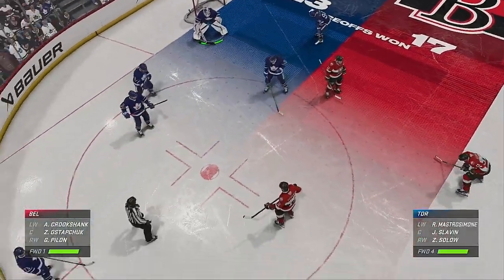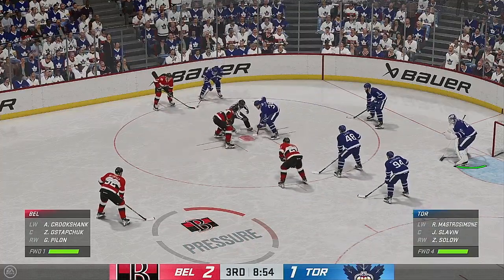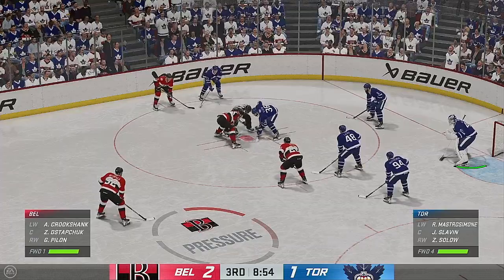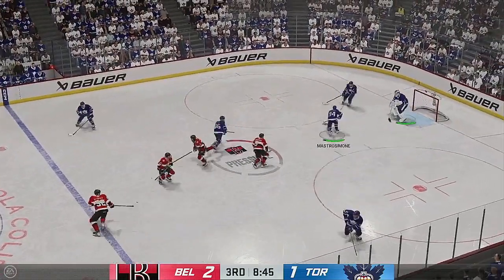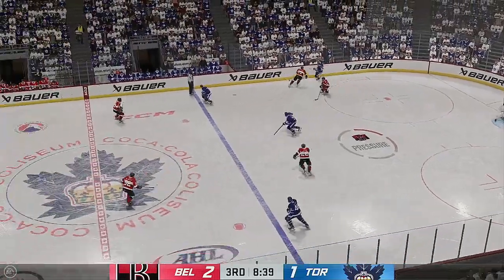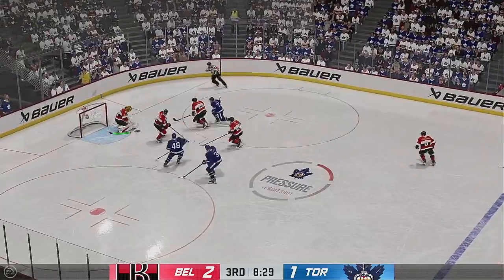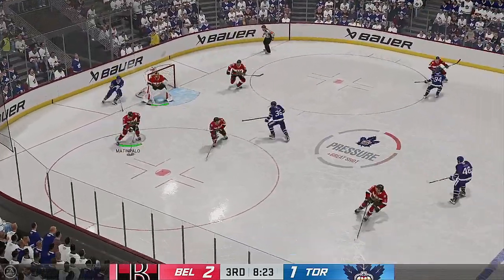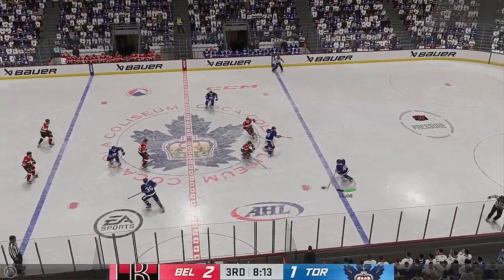More than half the period has gone by. Hope you're enjoying this one. We've got a 2-1 game. And they win the defensive zone faceoff. Toronto's got a hold of the puck. Gains the zone from the right side. Quick shot with the stop. Sends it quickly to Ostapchuk. Strong defensive effort.